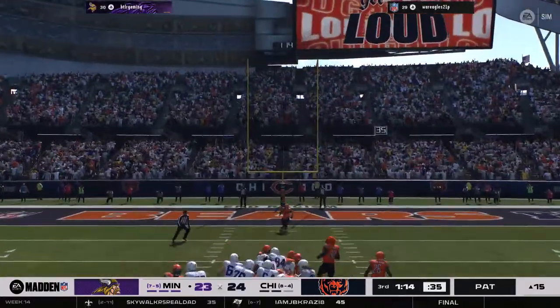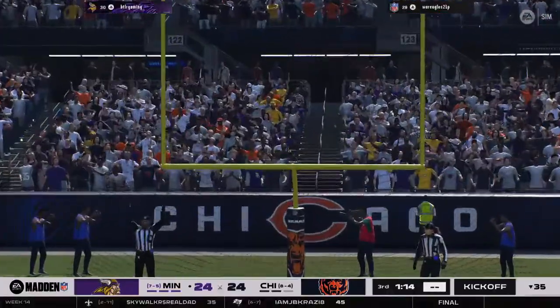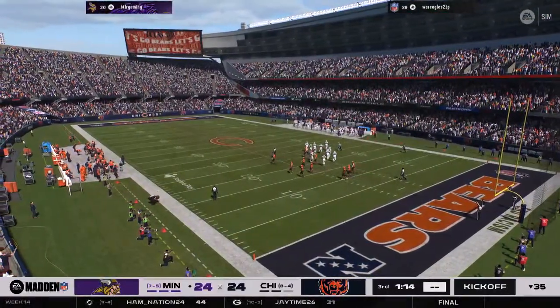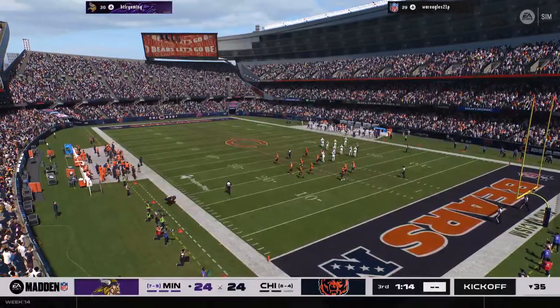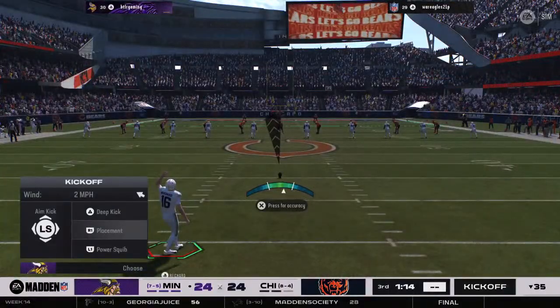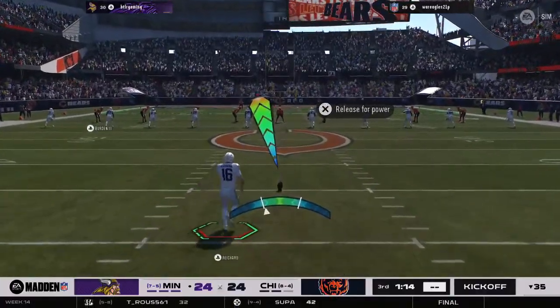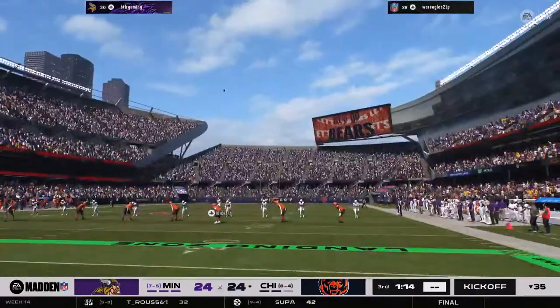This one just has the feel, doesn't it? The makings of a one-score game in the 4th quarter that could go either way. That one right down the middle. And the Vikings tie this game up. Now after tying this game up, they're all set to send her away.